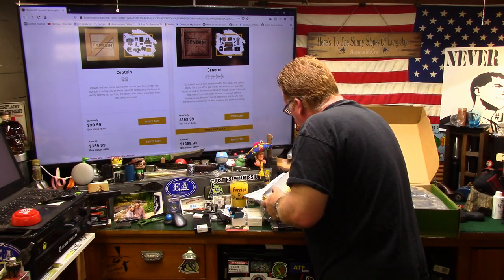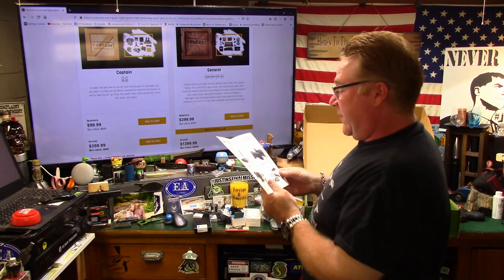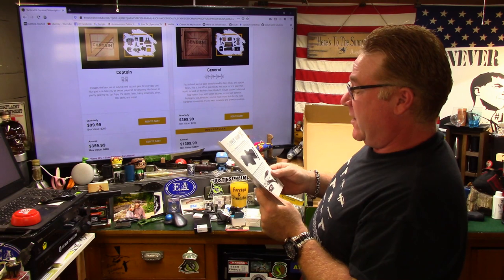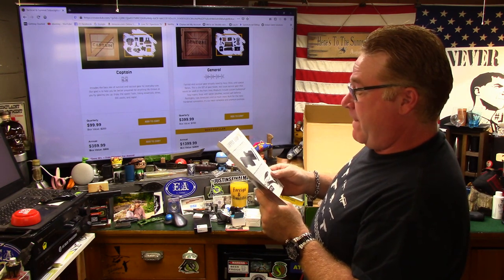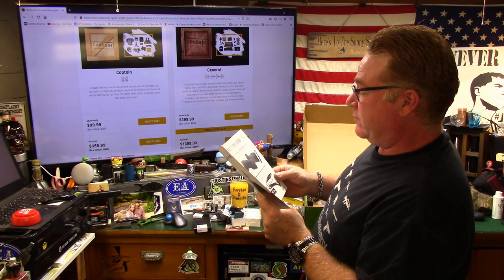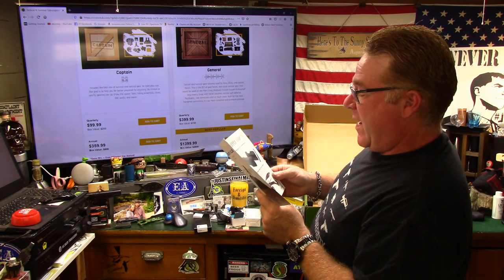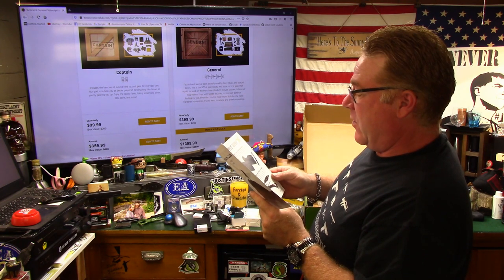Couldn't even tell you what the prices or what some of this stuff is without independently looking up each one. It has a stainless steel blade, pliers, bit driver, pocket clip, carabiner, bottle opener.